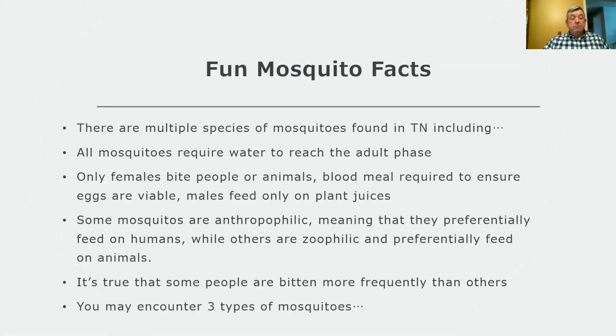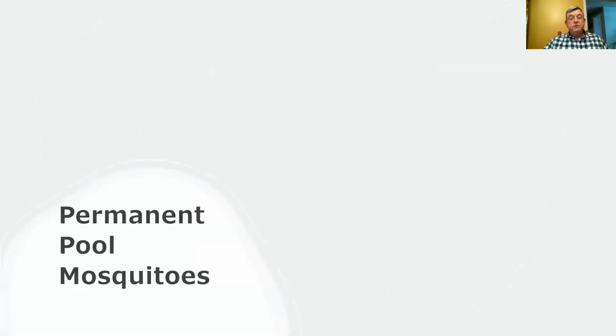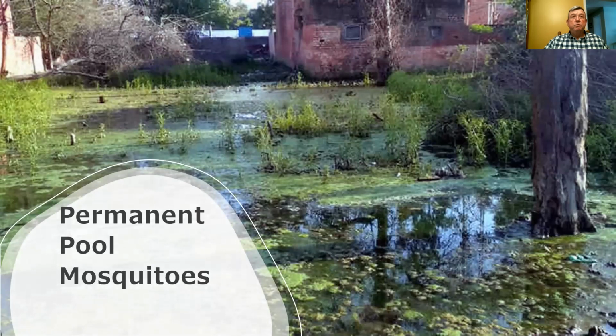Anyway, you may encounter 3 different types of mosquitoes here in Tennessee, and those 3 types are the permanent pool, the floodwater, and the container. Permanent pool mosquitoes are those that use a permanent or a semi-permanent body of water as a breeding site. A permanent or semi-permanent body of water is one that is going to be there for 3 weeks or longer. And those are things like swamps and marshes, ponds, lakes, maybe waste treatment lagoons, etc., things like that.